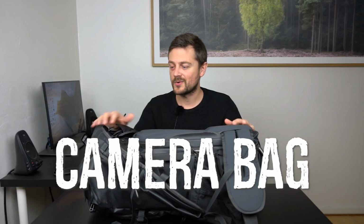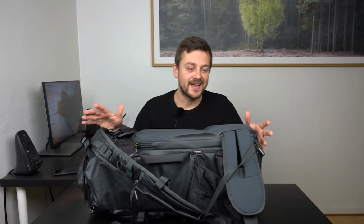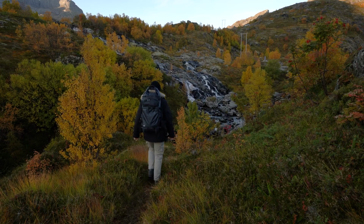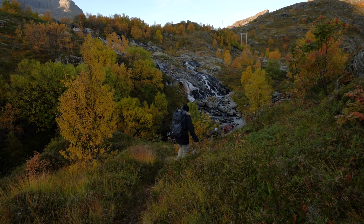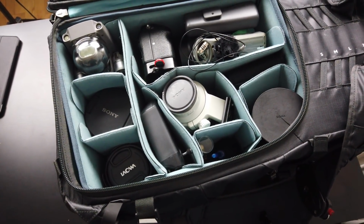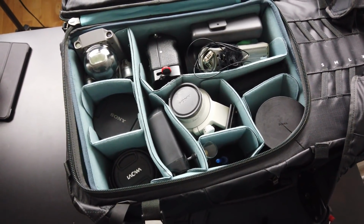Alright, so the last thing I want to talk about is my new backpack. This is the Shimoda Action X50, and I have used this throughout the autumn, both on my tour to Norway and on my November tour in Iceland. And what can I say? I finally have a backpack that can contain almost all my gear, and that includes all my photography gear, but also all my vlogging gear, including the drone.